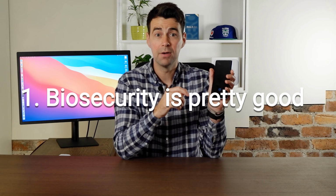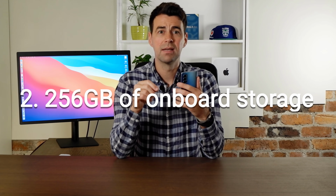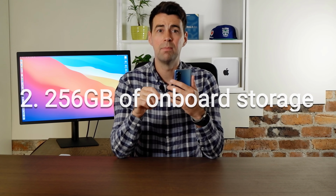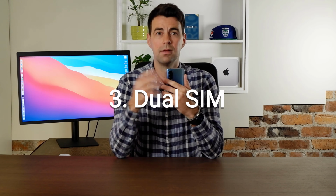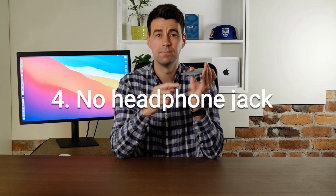Okay, there's 6 more things you need to know. First of all, the biosecurity is pretty good. You can use the in-screen fingerprint sensor or face recognition to unlock the Reno4 Pro 5G. Or, you can use a PIN or pattern unlock, whatever you like. 2. There's 256 gigabytes of onboard storage, but no expandable memory, which is slightly disappointing. 3. It's dual SIM. 4. There's no headphone jack.